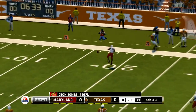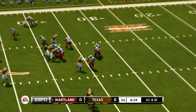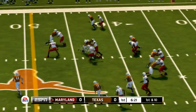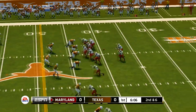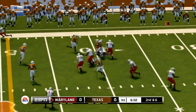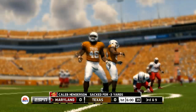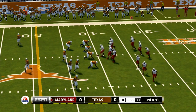This one will fall incomplete. How did he drop that? And he's tackled after positive yardage. Scrambling around. And he's going to come up with a sack. Man, these guys can be aggressive. From their own 40-yard line, third down.